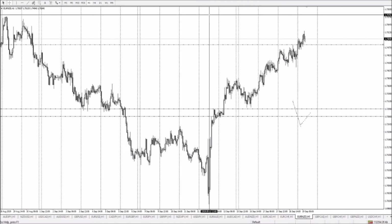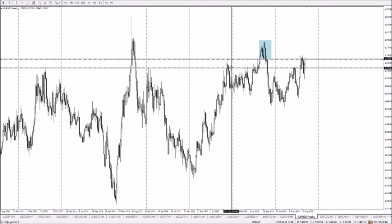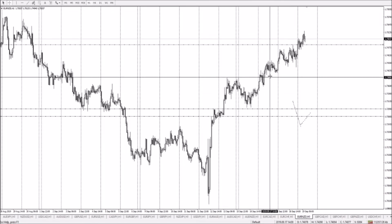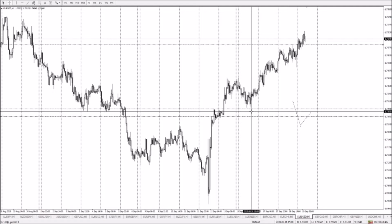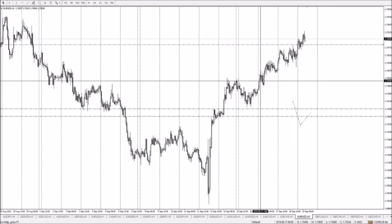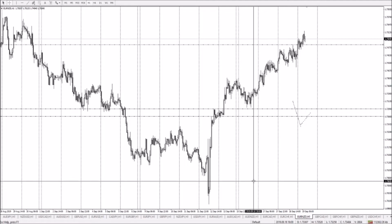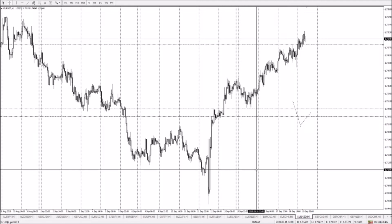We were looking at Euro New Zealand, higher time frame resistance here, looking for a breakdown. Haven't got it. We've just been going higher. Maybe something for next week, but we have not had a breakdown. Breaking market structure hasn't presented anything, so no trade there.